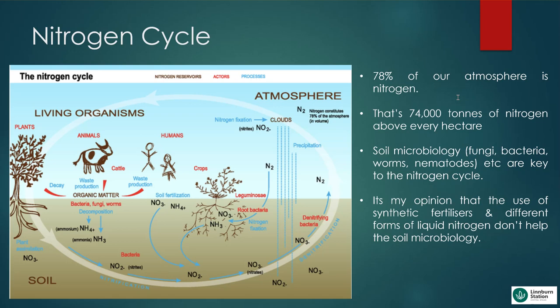Soil biology are key to the nitrogen cycle. And it's my opinion that if you're using synthetic fertilizers and liquid nitrogen, then you're removing their function and they're not active, and then your cycle is not functioning. And so if you take them out, then you get your cycle working, then all of a sudden you're able to take a lot of cost out of your business.